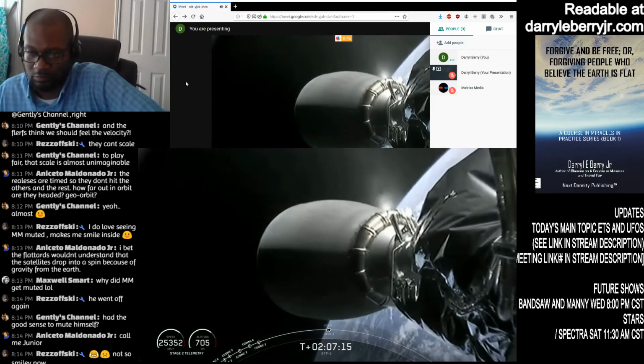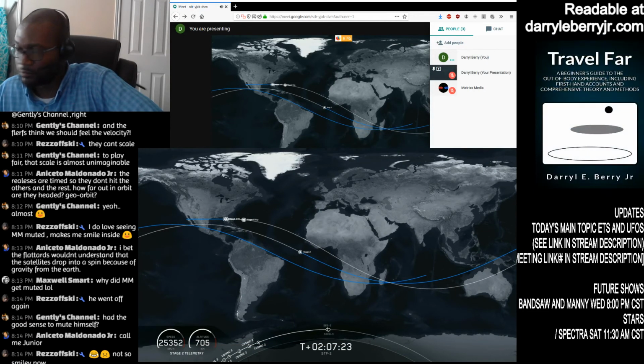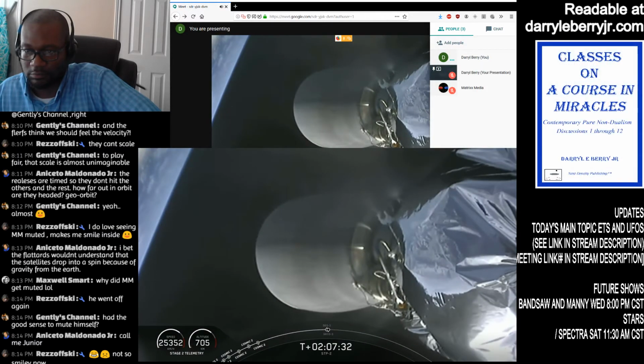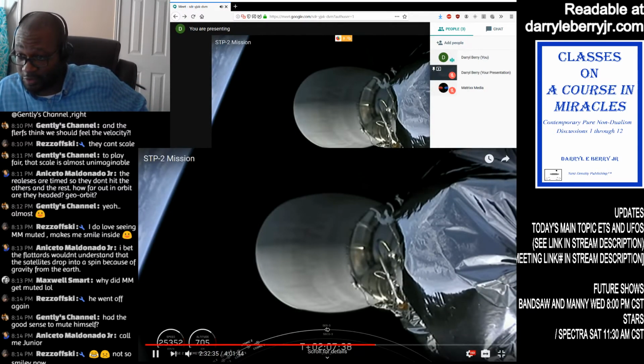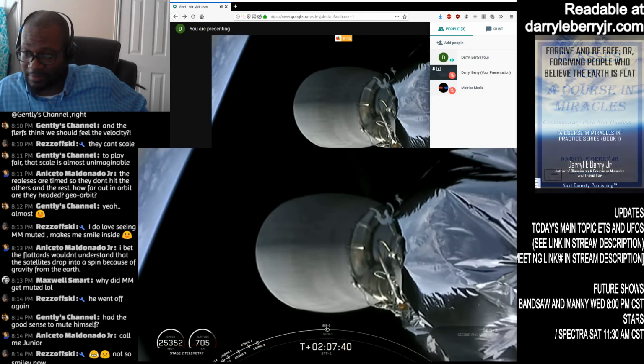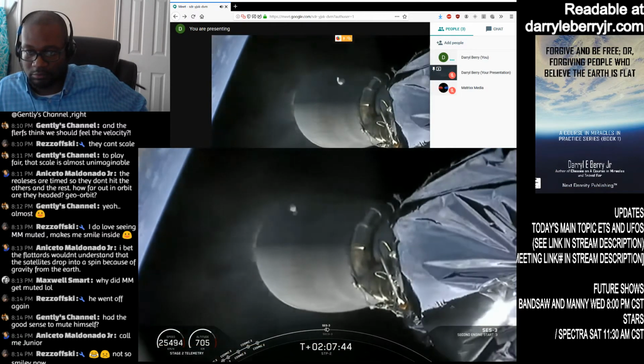Venting liquid oxygen out the drain tube, chilling the engine, preparing for ignition. This is going to be about a 30-second burn. Heard the report: engine is chilled for the third burn. First they chill it to get it ready for the burn, because they don't want it to overheat. And there's some of that foil you were talking about, Matrix, that you could ask SpaceX about to see what the material is. We're spinning the engine, and we have ignition.